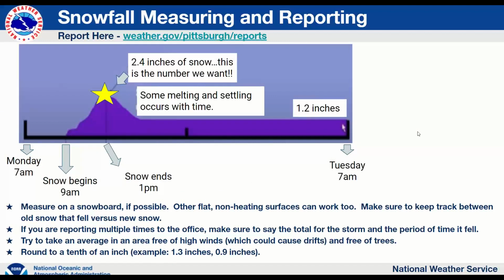When you go to do snowfall reports, the true ideal way to do a snowfall measurement is that, say you have an event that starts at 9 a.m. and it's snowing, it remains ongoing, and then at 1 p.m. the snow ends. Ideally, you would measure the snow right when that snowfall stops falling from the sky, so you have the exact amount of how much accumulated. In this little graphic scenario, we'd say, oh, I had 2.4 inches.